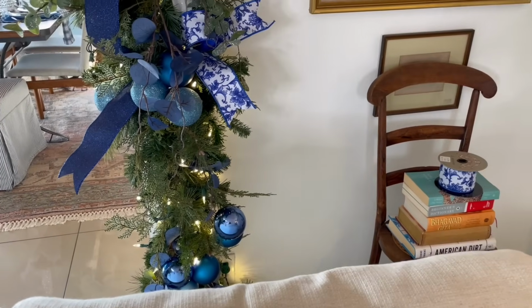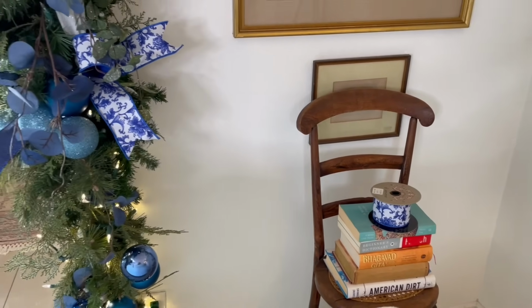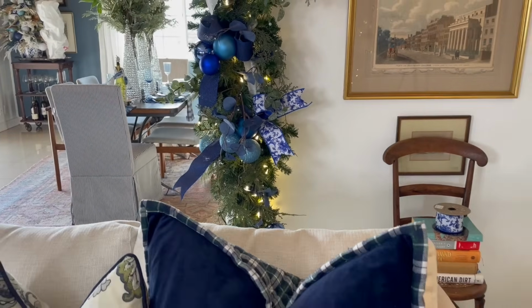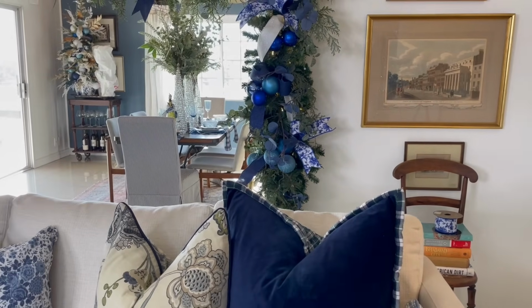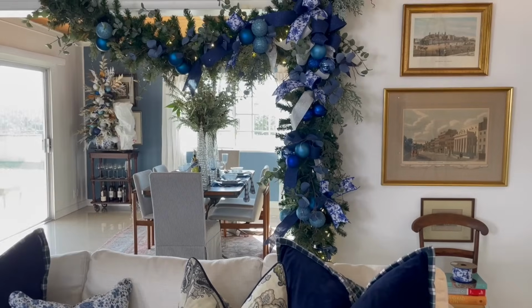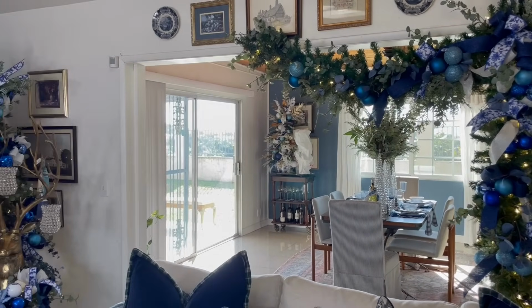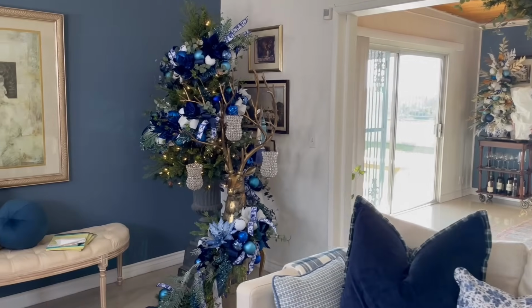Oh my gosh, there is that bolt of ribbon that I was looking for. You guys, there's been quite the production to do this decorating, and so I lost that bolt of ribbon.